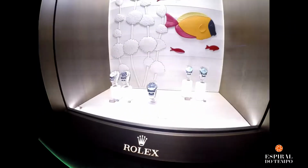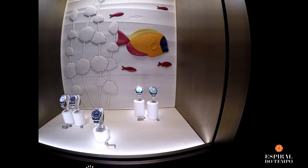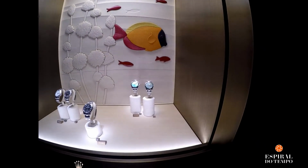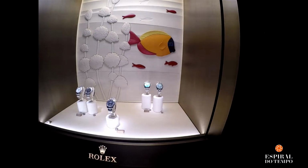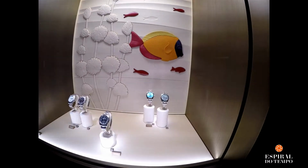The Milgauss and the Explorer, Explorer 1, Explorer 2 right there. Milgauss blue version. Milgauss black version with a green glass that I don't really like, but because it's Rolex, a lot of people like, just for the sake of being Rolex.